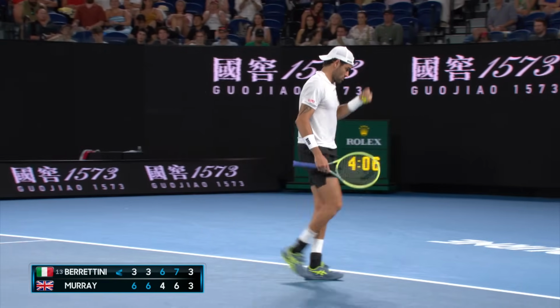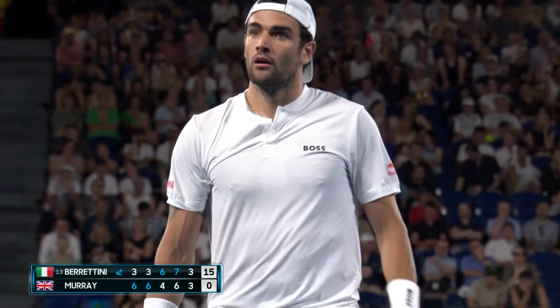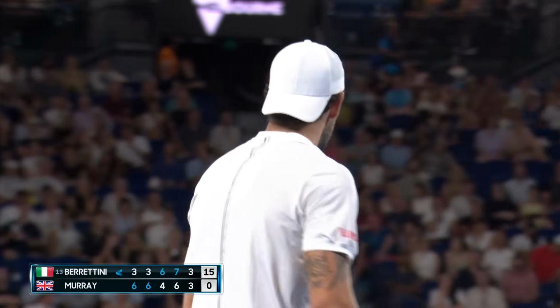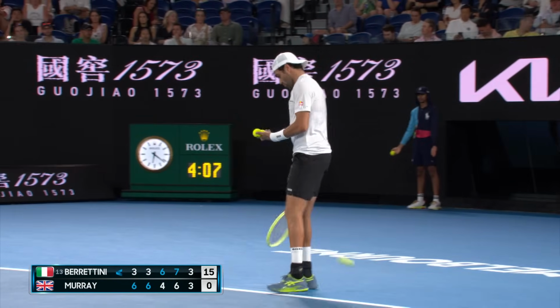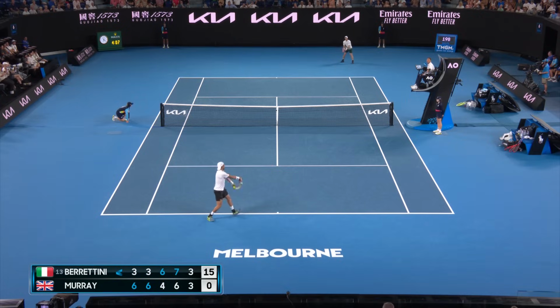15 love. Well, that little motion there from Murray shows me that he's really struggling on the return, and probably is unlikely, well, don't speak too soon, but unlikely to break, really. If he's going to try and attempt to get that serve back in that fashion, he moved to his left, moved back to his right, and still got aced by a long way. He's struggling to move on the return.